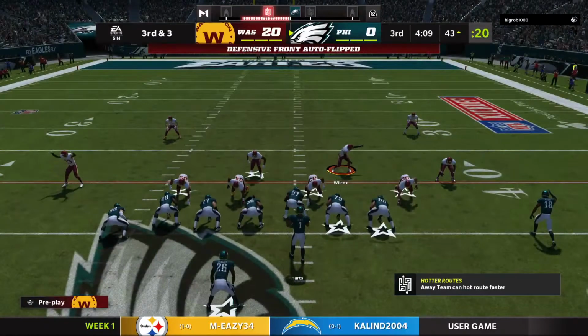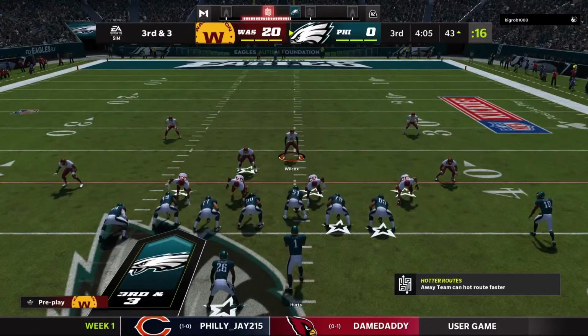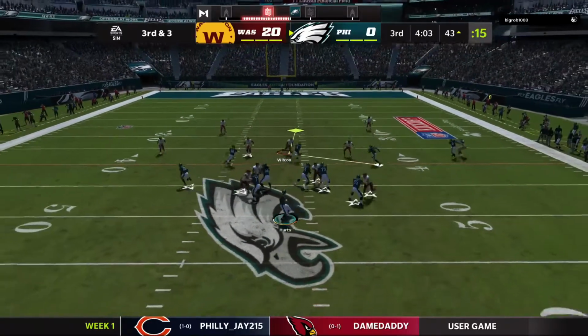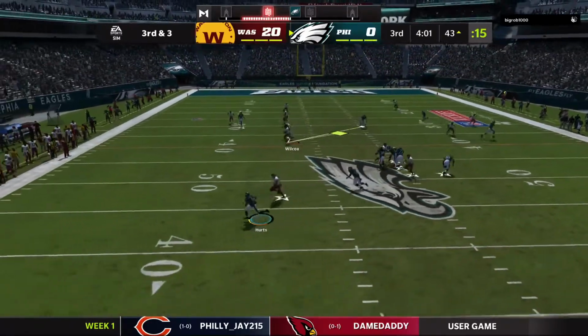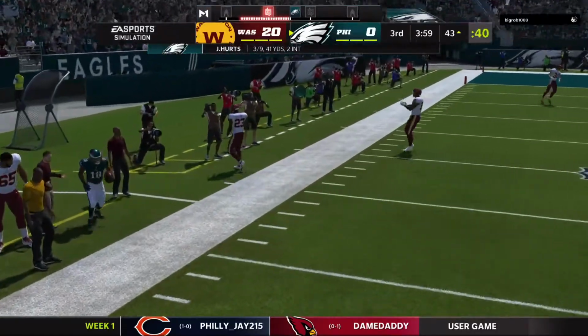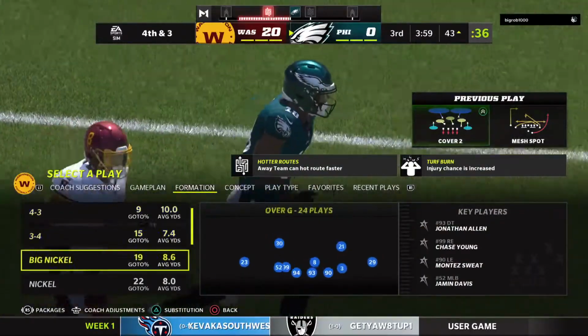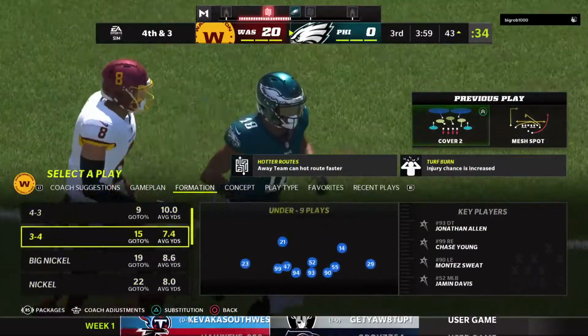In need of a conversion on third down. They had the big play to start the drive. Not much since. Hurts sets up to throw it. Forced out to his left. And he's caught on the sideline, but he's not going to have a first down. They say he was out of bounds. So a big call there. That brings up fourth.